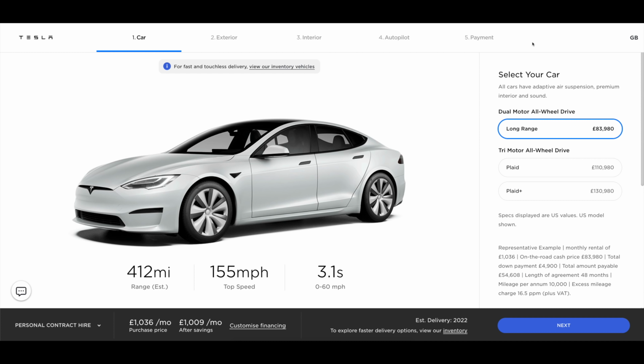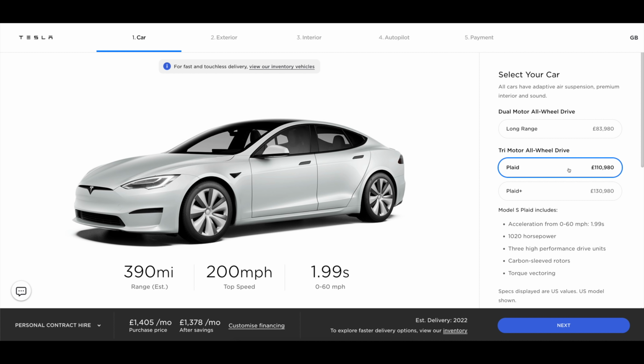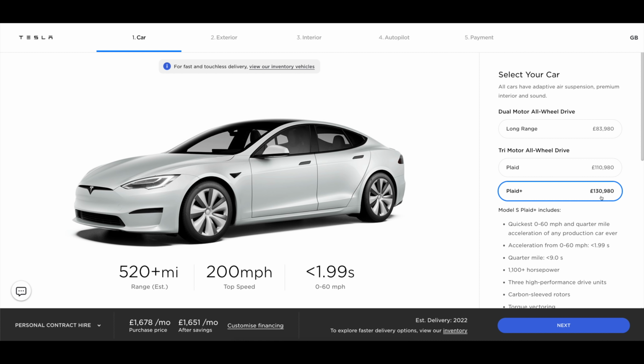So when it comes to ordering the new Tesla Model S, there are 3 versions available. Now obviously I'm in the UK, so the prices you're seeing on screen here are the UK prices, but they start at about £84,000 for the long range version, and that goes up to about £110,000 for the Plaid version, and then for the Plaid Plus, you're looking at about £130,000.